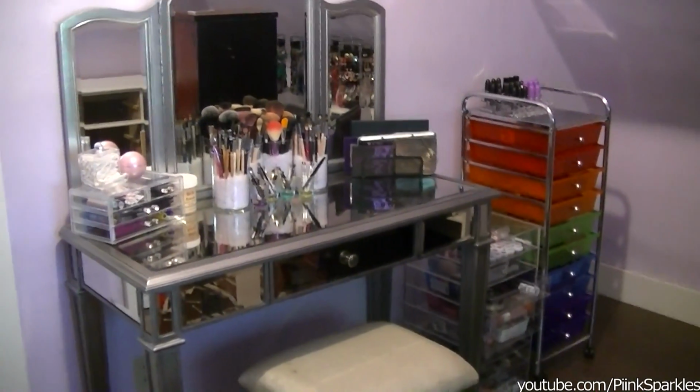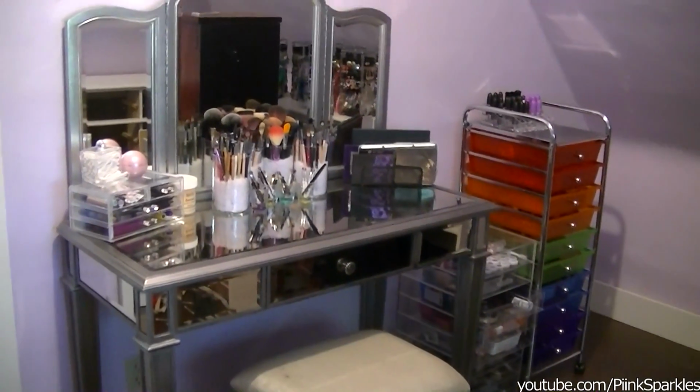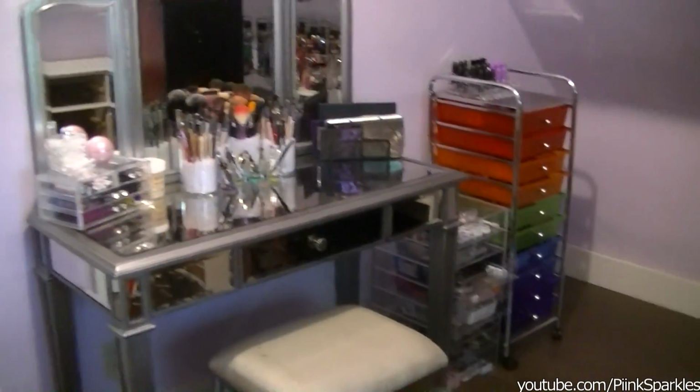That's what I always do, is make your makeup collection something that you actually want to look at. It doesn't matter if someone else likes it or if someone else thinks it's beautiful. If you like it, go for it, and that's what matters.